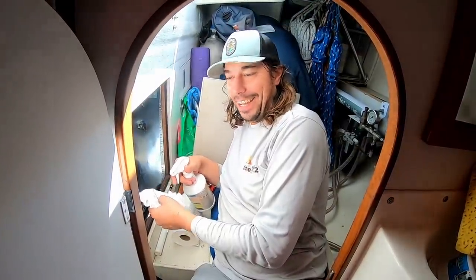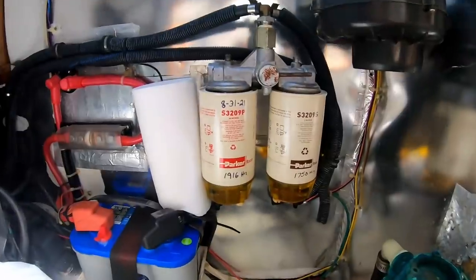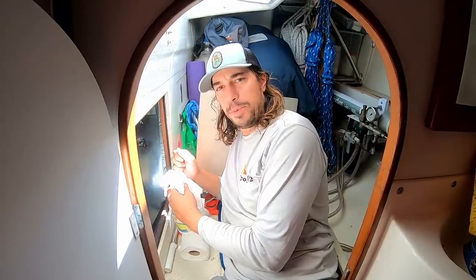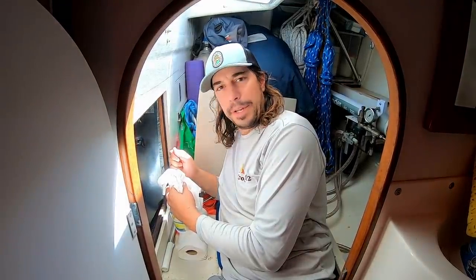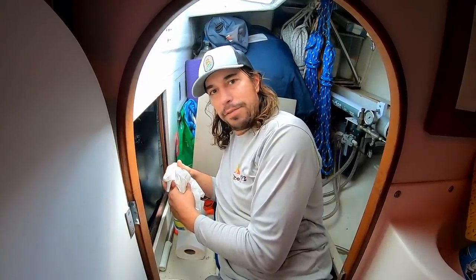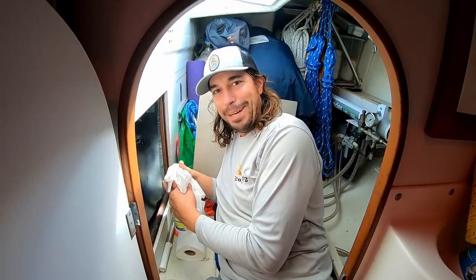Hey there! We are having fun in the engine compartment today. Doing a little bit of cleaning and degreasing. We just changed our diesel fuel filter. We actually have two of them, and there's a switch that goes between the two so we can switch from one to the other while underway if we ever have any problems with our diesel fuel coming into our motor. It was time for its regularly scheduled maintenance. So we just popped another fuel filter on, and now we're just giving the engine compartment a little bit of a cleanup.